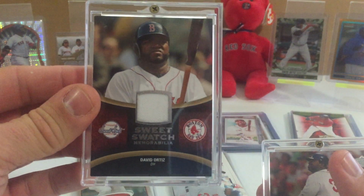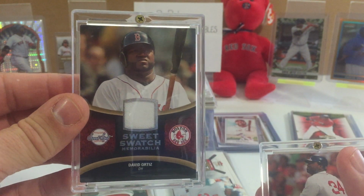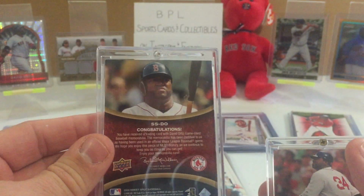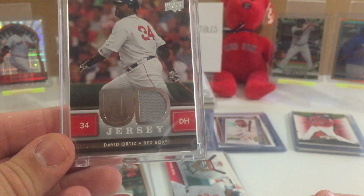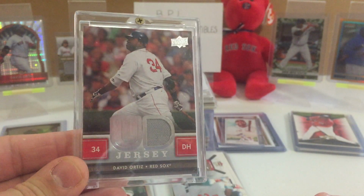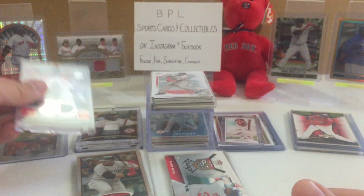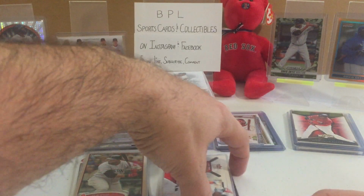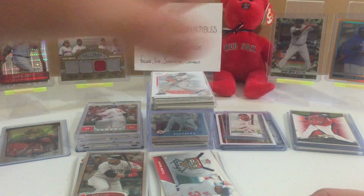And then we got Sweet Swatch memorabilia from Sweet Spot. Contemplating where he wants to put the next baseball into the bleachers. And that's 2008 Sweet Spot. And then UG jerseys, Upper Deck. It's kind of like a base jersey set from Upper Deck, and that is from 08 as well. And there's a handful of other cards in the 100 count case, but there's more just base cards, I guess you can call it, for them.